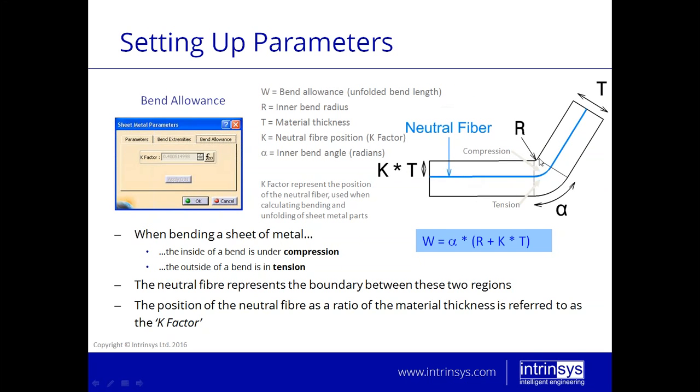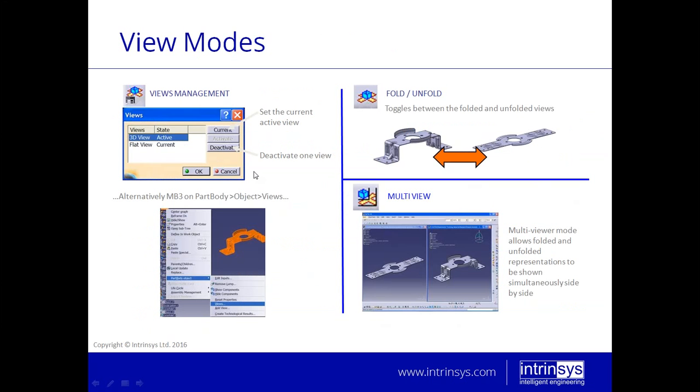So in this case, don't forget, if we have a bend, the inside of the bend is under compression, and the outside of the bend is in tension. Okay? So basically, the neutral fiber represents the boundary between these 2 regions, and the position of the neutral fiber as a ratio of the material thickness is referred to as the K factor.